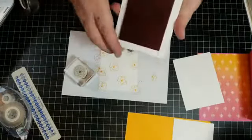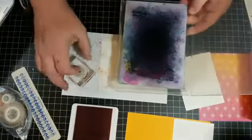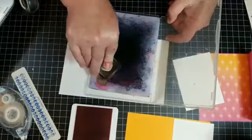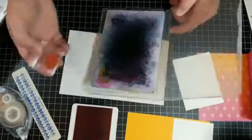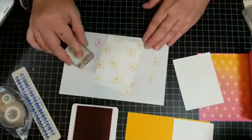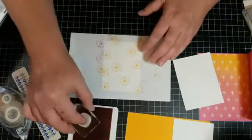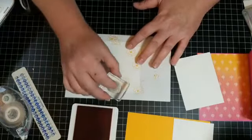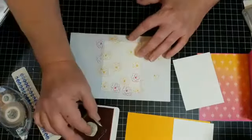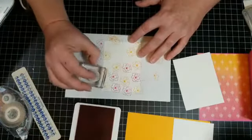And now I'm going to open up my Magenta Madness, but I need to clean my stamp, so I'm going to use my little chamois. My well-used chamois. All right, and then I'm just going to make sure I have all the ink off so I'm not transferring ink to my next ink pad. All right, and then I'm going to do the same thing with Magenta Madness, and I'm just going to fill this in. Get a little.